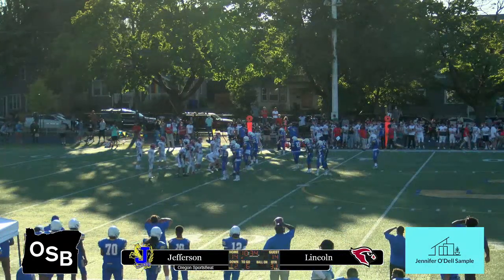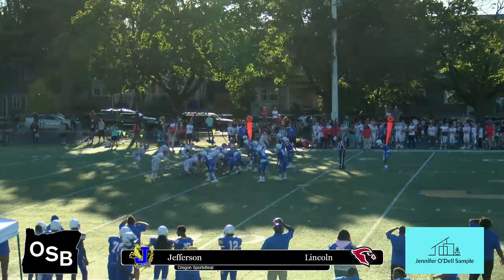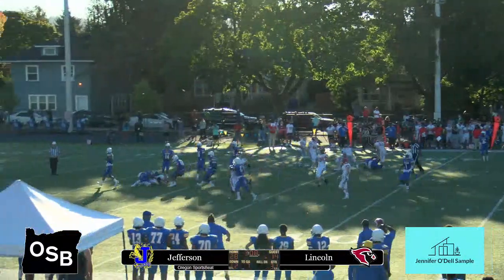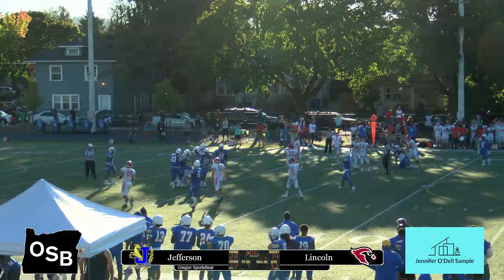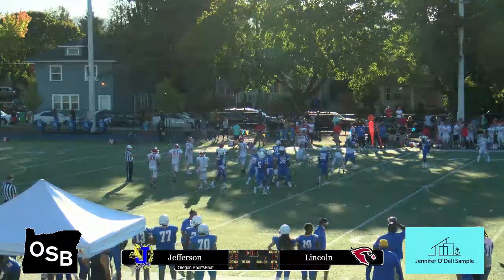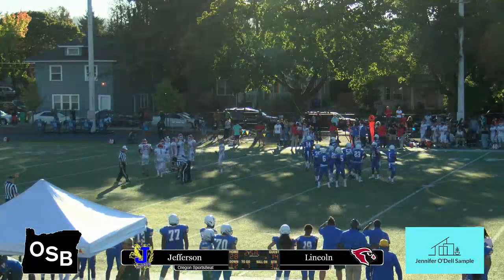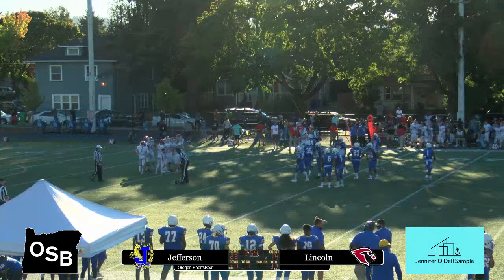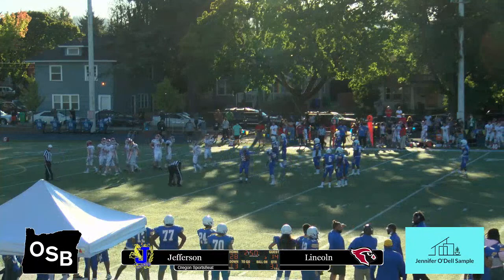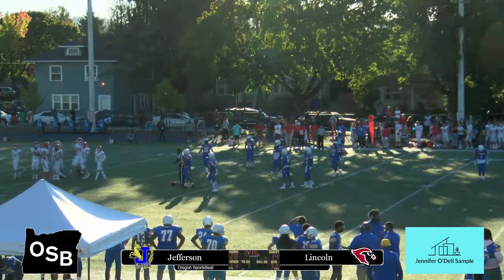Lincoln lining up pretty tight here. One wide. Offset pistol formation again on the left side. And met in the backfield and taken down. It was Josiah Clark Anderson coming off the edge. And it looked like Fletcher Jackson was the one on the carry. Loss on the play. It's 3rd down. Nice read that time by Jefferson. It was 2nd and 7, and now, I believe, it's 3rd and 14.